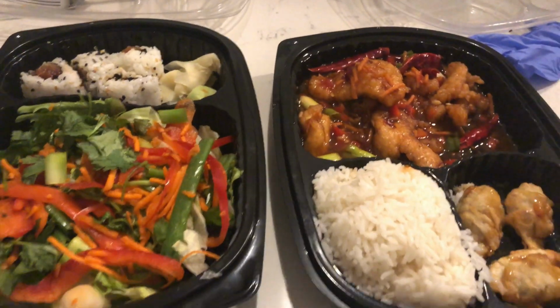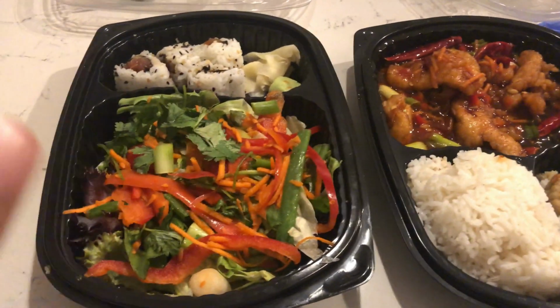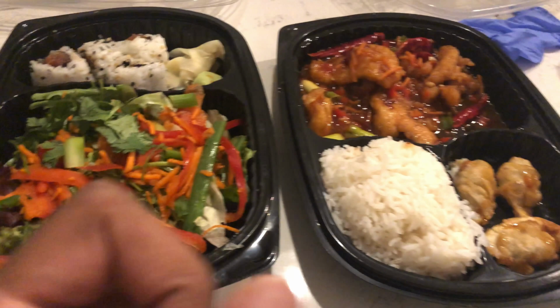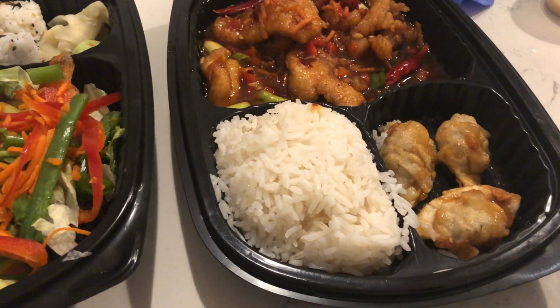All right, so right now it's like 9:40. I got me some food from Pee-wee. So I got this General Tso's bento box. It's like $10. Comes with sushi, salad, rice, General Tso's chicken, and some little chicken pot stickers.